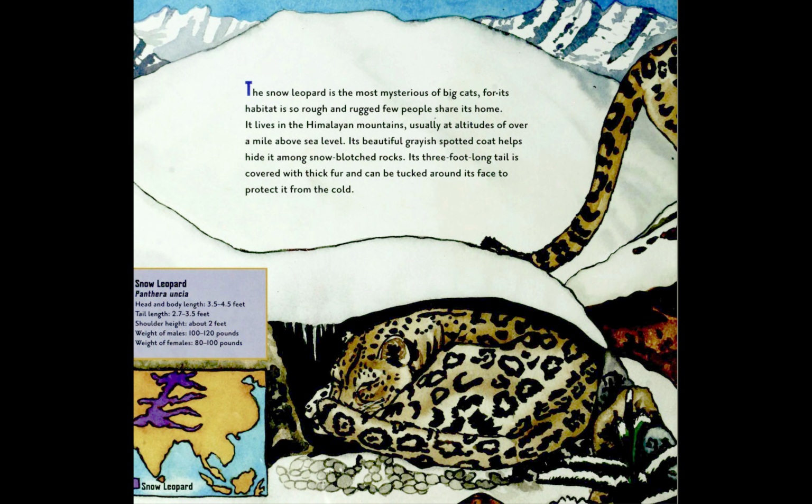The snow leopard is the most mysterious of big cats, for its habitat is so rough and rugged, few people share its home. It lives in the Himalayan mountains, usually at altitudes of over a mile above sea level. Its beautiful grayish spotted coat helps hide it among snow-blotched rocks. Its 3-foot-long tail is covered with thick fur and can be tucked around its face to protect it from the cold.